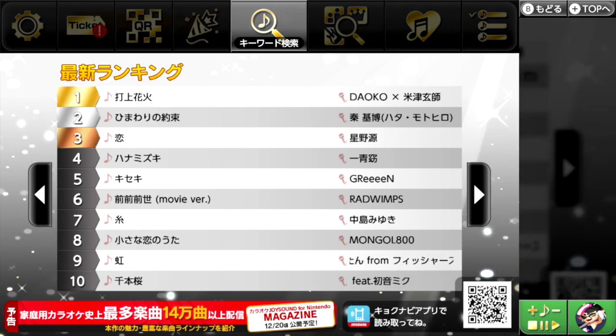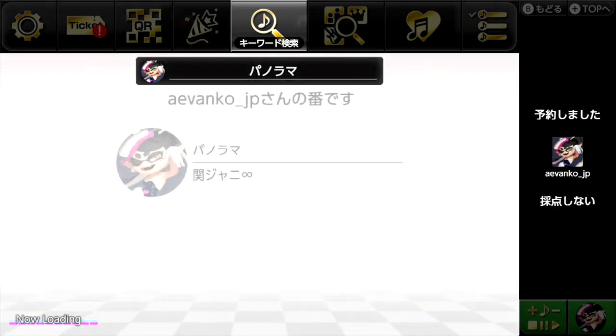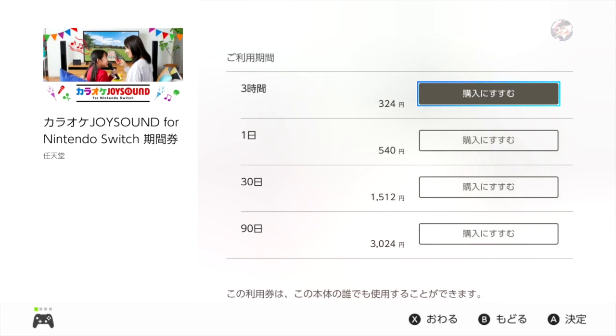Okay, here is how the pricing works. If you download it with your Japanese account, you have to play it with your Japanese account because it will link to the store to buy tickets. You can get 3 hours for 324 yen, which is like $3, which is incredibly cheap. A full day of karaoke for $5 approximately, $15 for a whole month, and just up that to like 3,000 yen, which is like $28, and you get 3 full months of all you can karaoke.